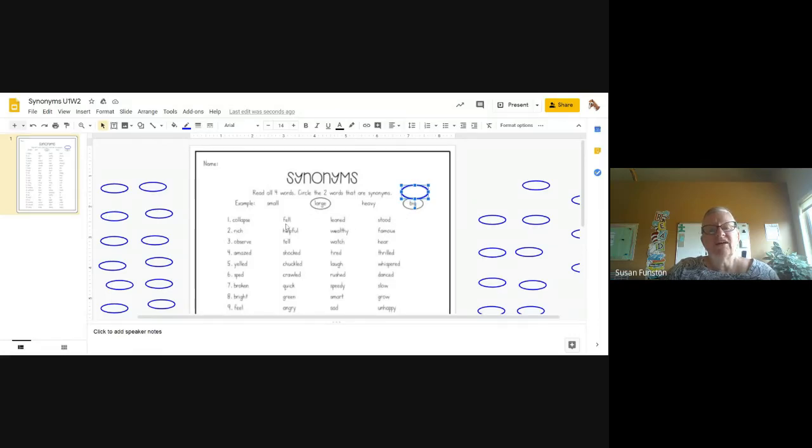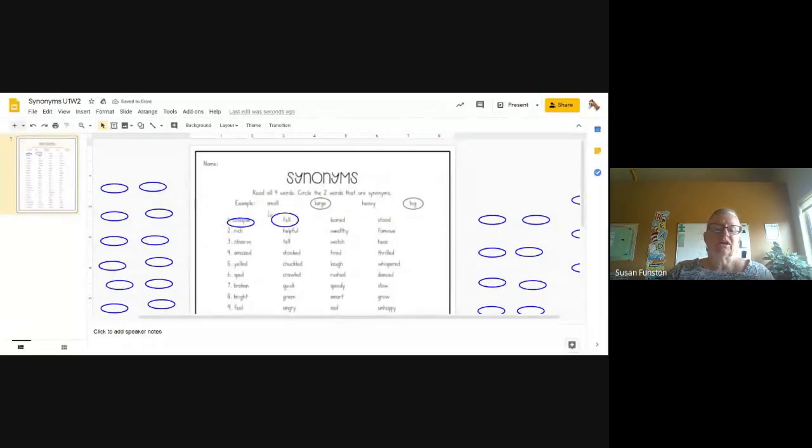Collapse, fell, leaned, or stood. If I leaned, I didn't really fall or collapse, and I didn't really stand. But if I collapse, do I fall down? I think I do. So I'm going to choose fell and collapse. So I think those are my two synonyms in line one.